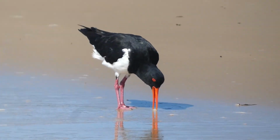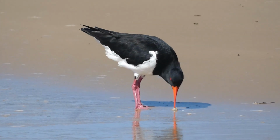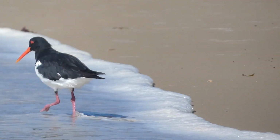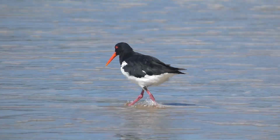Oystercatcher's caught something. It's like a little bivalve. It's sort of like a clam-like mollusk. He's opened it, eaten the flesh, left it behind, and he's off for more. It's definitely a bivalve. Maybe like a pippy or something.